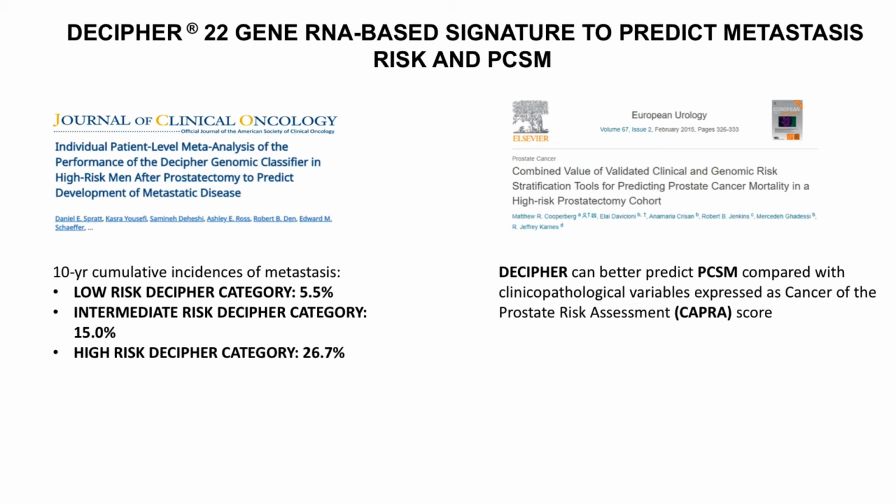And so again, the Decipher score, in summary, shows that it has a better predictive value when it comes to prostate cancer specific mortality than many of the other straightforward risk stratifiers that we're using in a clinical setting at the moment.